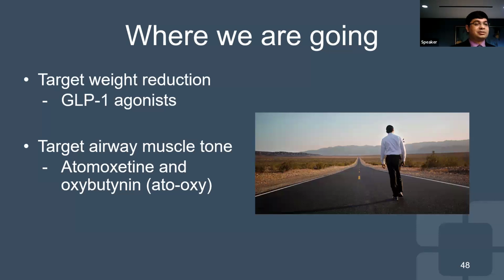So where are we going, right? GLP-1 again is the miracle drug being marketed at the moment. These are your weight loss medications and so forth. So semaglutide, liraglutide, and so forth. And then atomoxetine and oxybutynin.